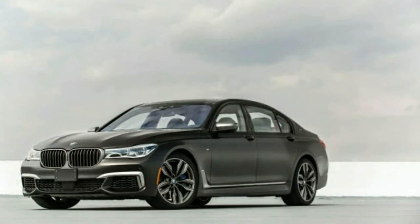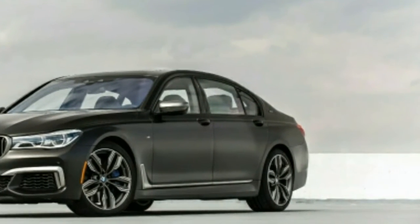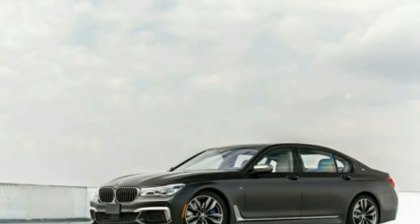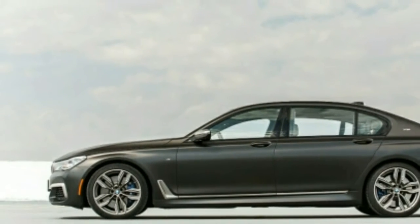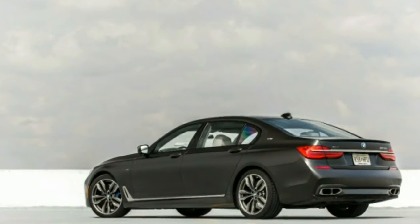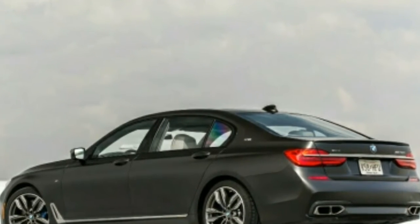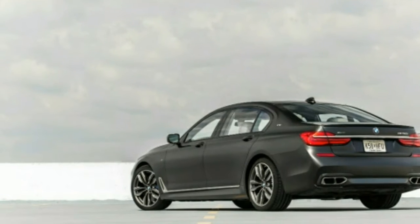What's new for 2018? A reshuffling of optional packages is the only change for 2018. The driver assistance package on the 740i, 740e, and 750i models is now called the driving assistance package and features forward collision warning, automated emergency braking, pedestrian detection, lane departure warning, blind spot monitoring, and rear cross traffic alert, as well as a head-up display in 740 models.